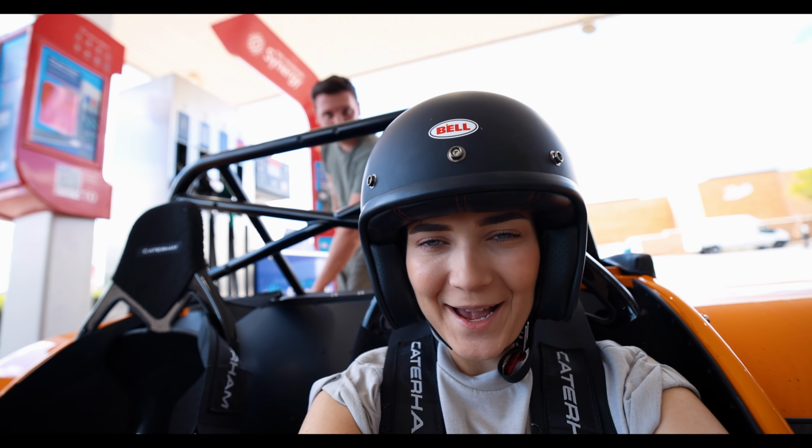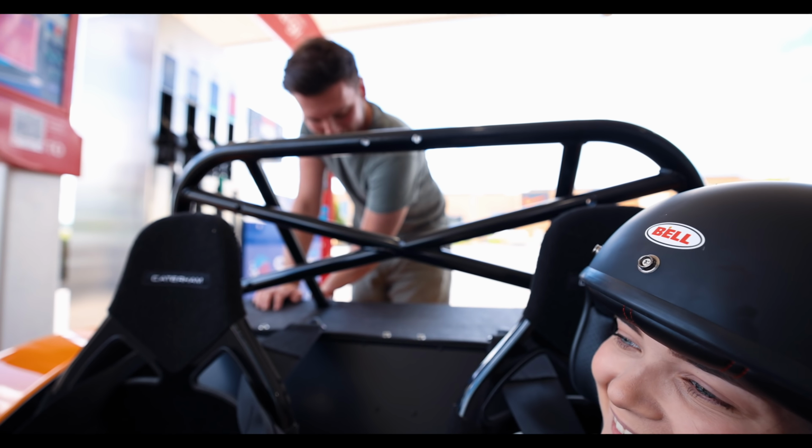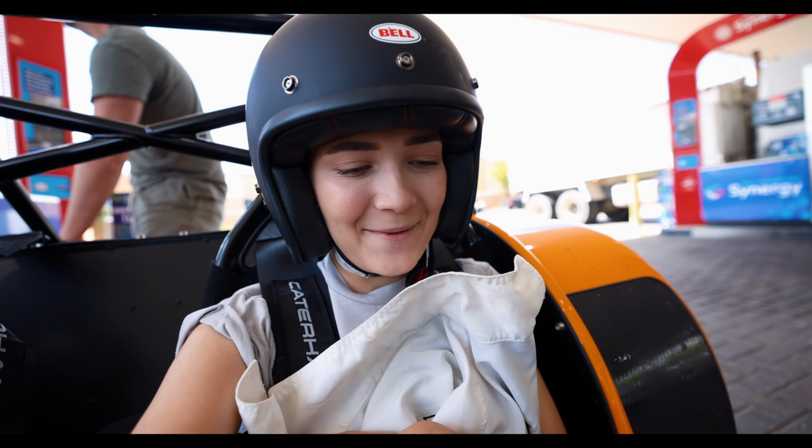So we have just stopped off at the petrol station. Matt is pumping petrol into the car. Hey, we're on our way to Van World. Yeah, we're on our way to Van World now, and I was actually so cold. It's a nice sunny day, but it is very windy in this car, so I was literally using my coat to cover myself up. I had goosebumps and everything, but yeah, we're on our way.